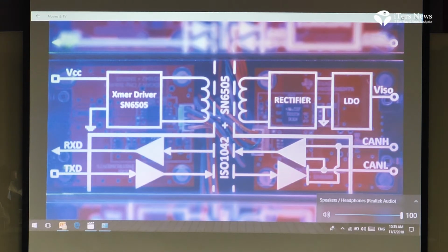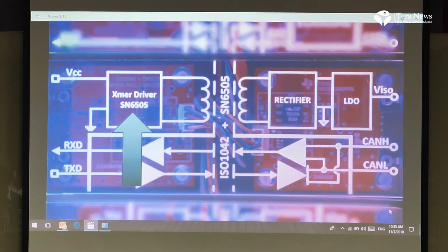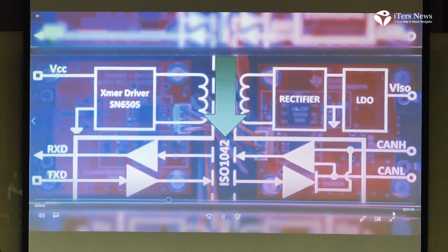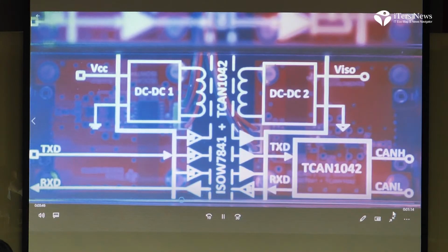The second configuration uses a similar discrete isolated power section with a higher output current transformer driver, SN6505, but for the data path, the isolated CAN transceiver, ISO1042, is used to save space. An integrated isolated data and power chip, ISOW7841, is used in conjunction with the discrete CAN transceiver TCAN1042 to create an even smaller third solution.